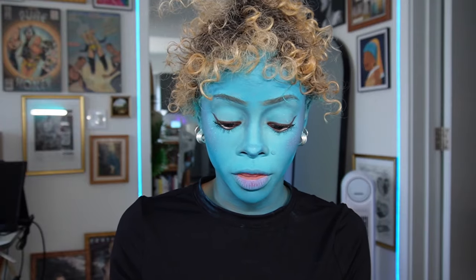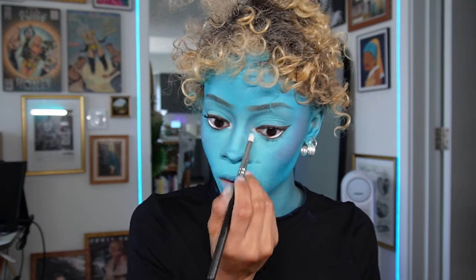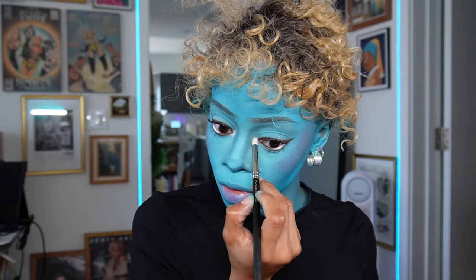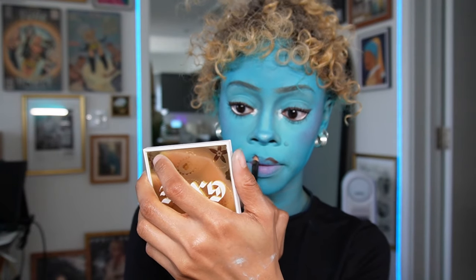NYX Jumbo Pencil. Let's get that in the inner corner. It's beginning to get flat, so I have to start using a brush to get in there. OMG, OMG. Oh my googly moogly. This is also just MAC Cosmetics.